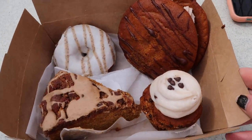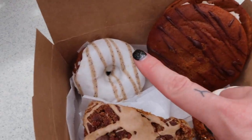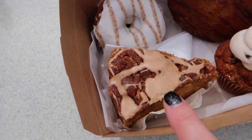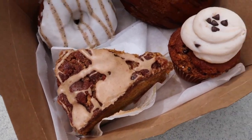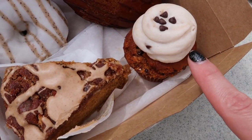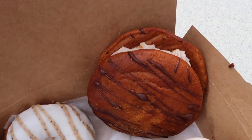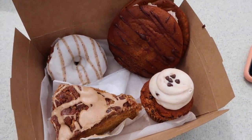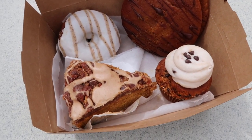The other thing we did not get is the pumpkin tea cake, but this was a pumpkin latte donut, if I recall. This is pumpkin crumb cake. We have a pumpkin cookie dough cupcake and then a pumpkin whoopie pie. We are not eating all of these right here, but we will eat them at home and I am sure they are delicious.